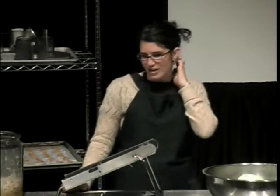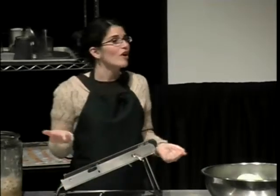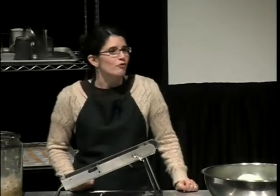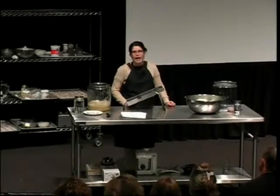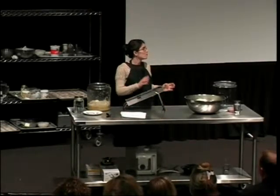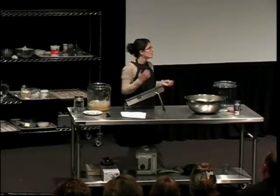So let me explain it to you a little bit more, and then we can go from there. Sauerkraut is used in almost every culture. They have their own version of sauerkraut. You can go to Korea and get kimchi. You can go to Japan. Pretty much most cultures have some sort of fermented or cultured vegetable. That's what sauerkraut is. It's just cultured cabbage.